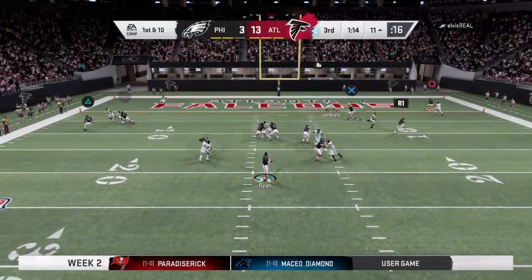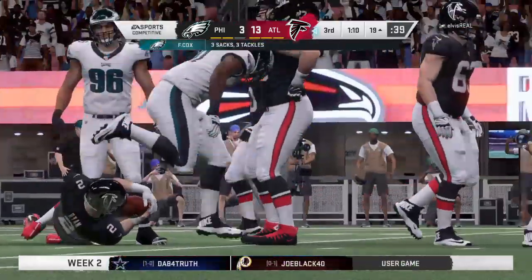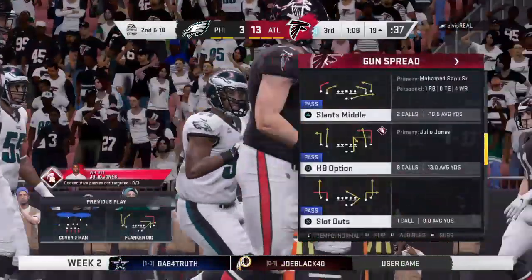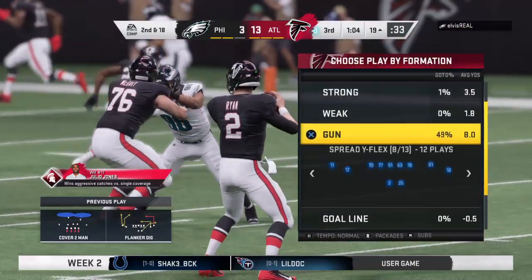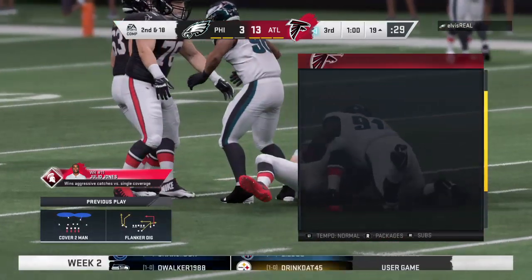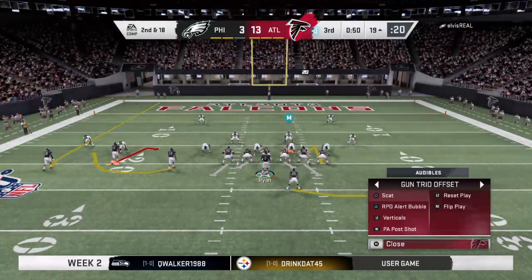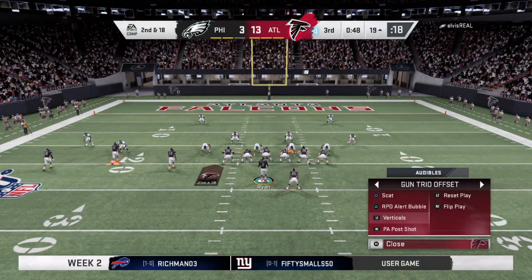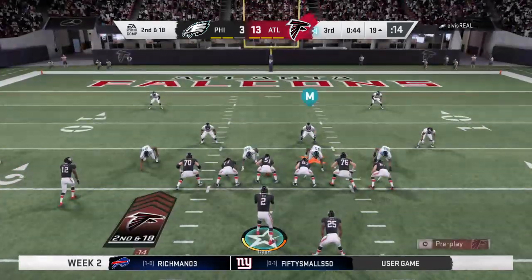On 1st and 10, it's Ryan, and he can't escape the pressure. Ryan goes down. Fletcher Cox, he's the one to get him, and that is sack number 7 for him on the year. Pass protection has been a problem all night long as they come up facing 2nd and a bundle.